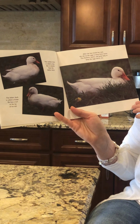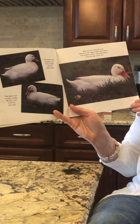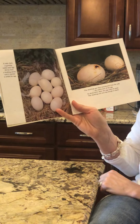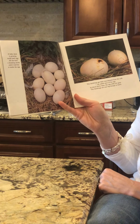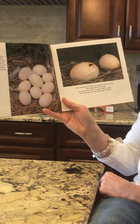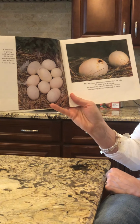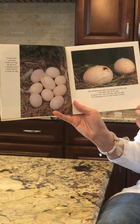After the hen builds her nest, she sits on the eggs to keep them warm. The feathers, leaves, and grass help to keep the eggs warm too. A baby duck is growing inside each egg. All the food a duckling needs until it hatches is inside the egg. The ducklings get their nourishment from the yolk, the yellow part of the egg. In about 30 days, the egg yolk is gone. The ducklings are now big enough to hatch.